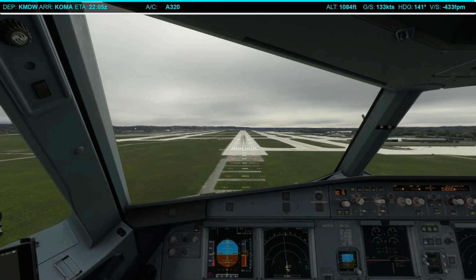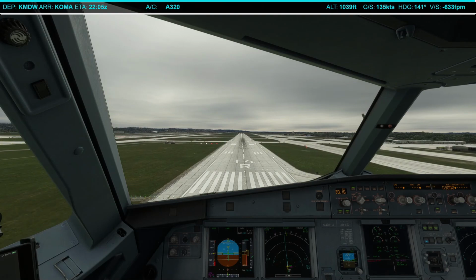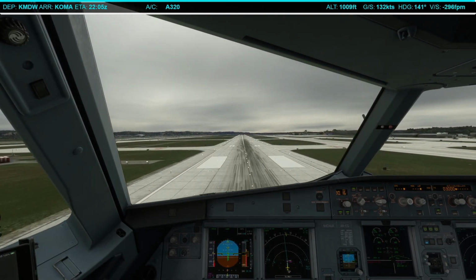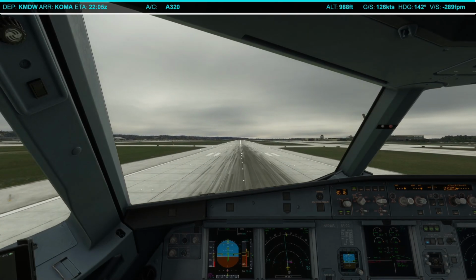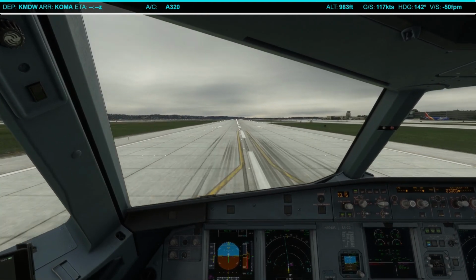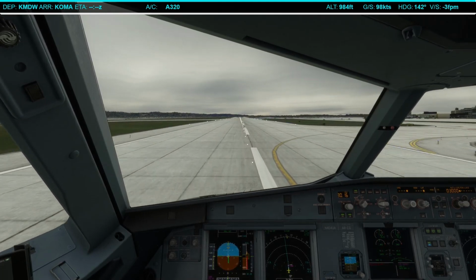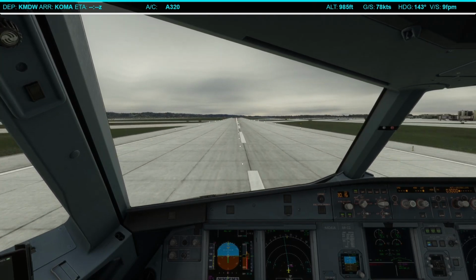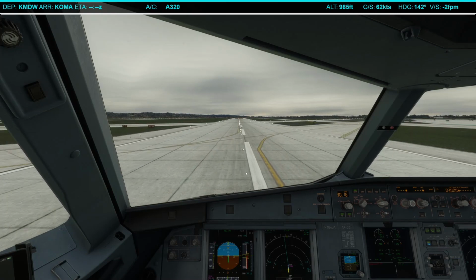Disregard that. Glide slope. 100. Glide slope. 50. 40. 30. 20. Retard. 10, 5. We are down. Maintain center line. Reverses out. Eighty knots. Check.